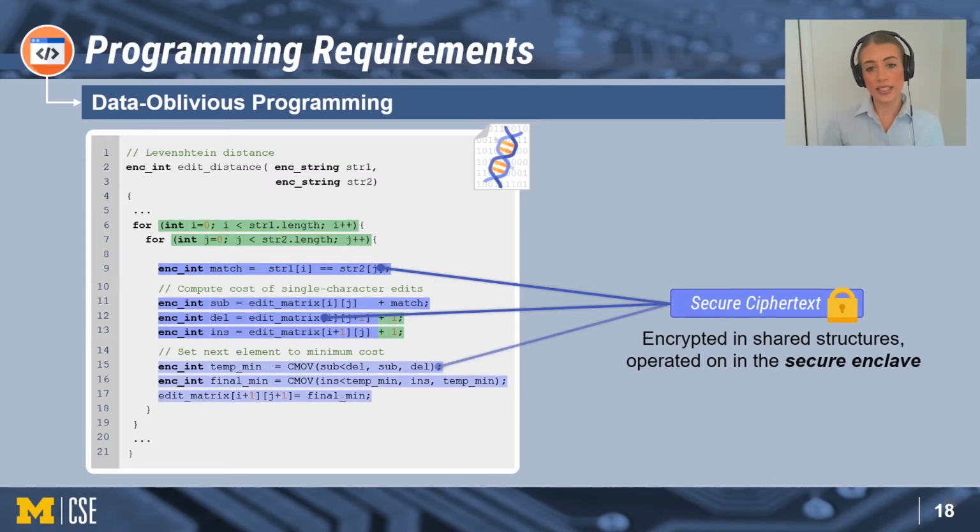We can also make decisions on these secure ciphertexts by using a conditional move instruction that is handled within the enclave. In this algorithm, the conditional moves are used to find the minimum of 3 values. I don't think this would be as easy to compute using fully homomorphic encryption.